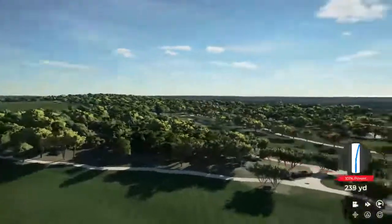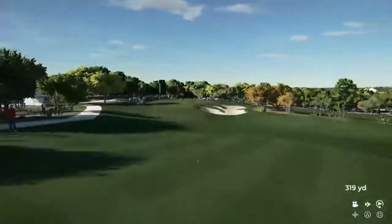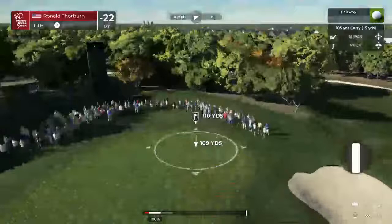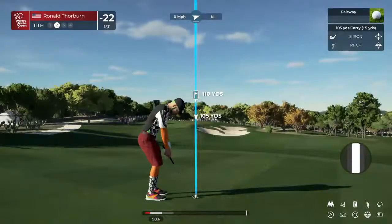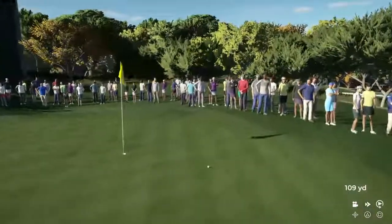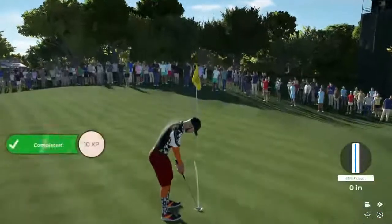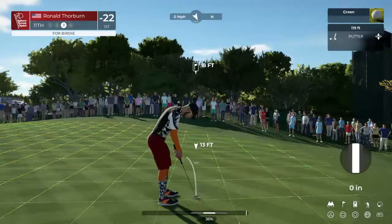Oh, good drive. That one should find the fairway. Coming off a string of three birdies. Looks to have opted for the 8-iron. That's an absolute ripper. What a shot. Just about 8 feet left to the hole. Good stuff today, especially the short game has been really sharp today.